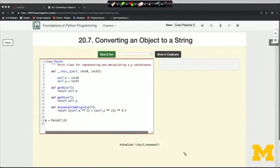Welcome back. So let's suppose that we declare this class to represent a point on an XY plane. So again, our class is called Point. We have a constructor that takes an argument for x, for y, and assigns two instance variables, x and y, to whatever is passed into the constructor. Here, we also have methods that get the x value and get the y value. And we have an additional method that determines the distance from the origin.